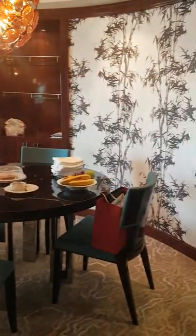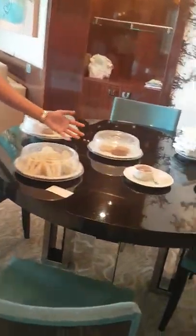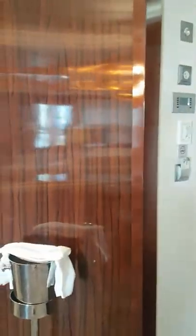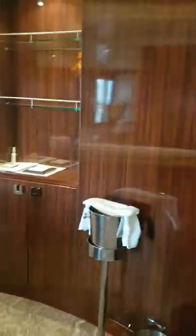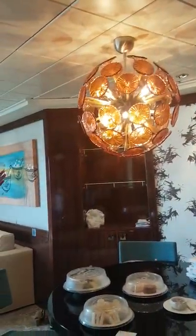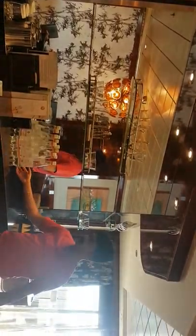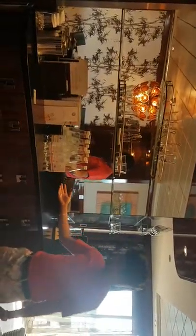The dining table. They give you sandwiches in the evening, fruits in the morning, salads, cookies, everything. You can keep your stuff. They give you a complimentary bottle of champagne also. This is the chandelier. It's very beautiful. And here is the bar. You see the bar? You get free bottles of water every day, as many as you want.